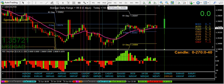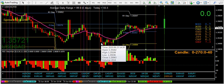Let's go to the, well, there's one there. Bust, pullback, continuation, and the price continues on up. Little red candle there, of course. Bust down, pullback, break and close, look what happens. And that's just prior to the American session.